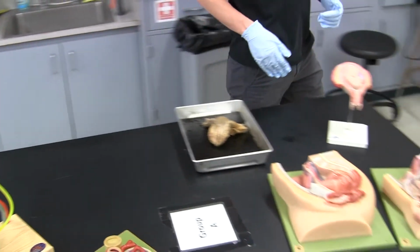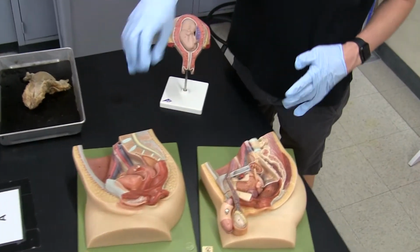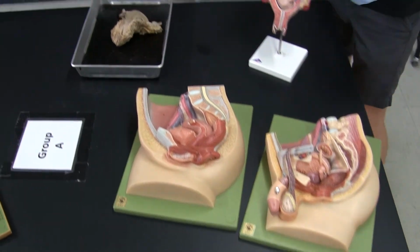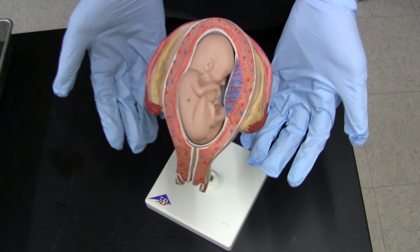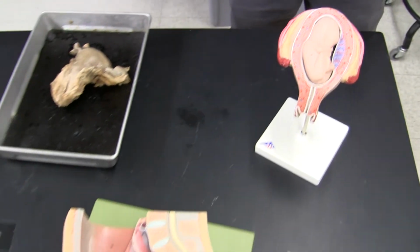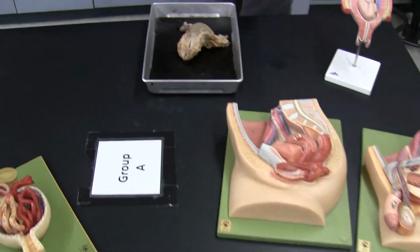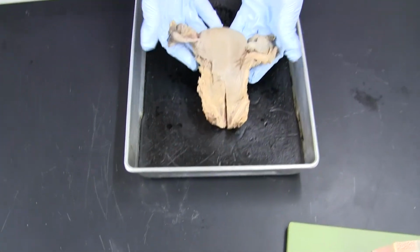And in the rest of the unit, you will learn about reproduction, gestation, and contraception. So we have different models for the male and female reproductive systems, as well as a view of what the gestational process would look like. We have models that go all the way from the single cell stage up into a fetus. And right here, you can see an example of a dissected female reproductive system.